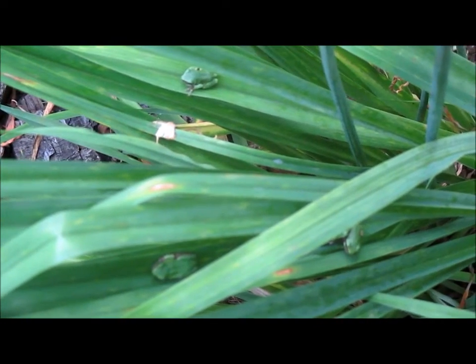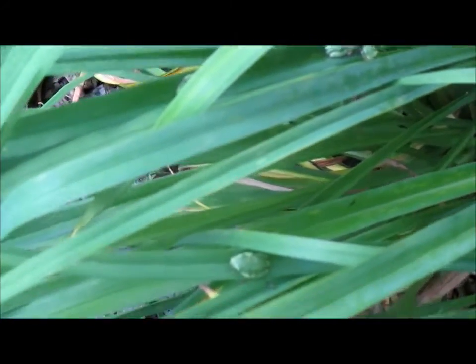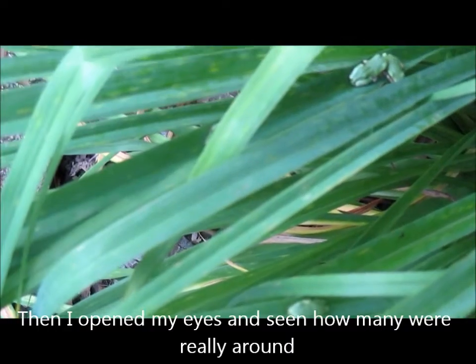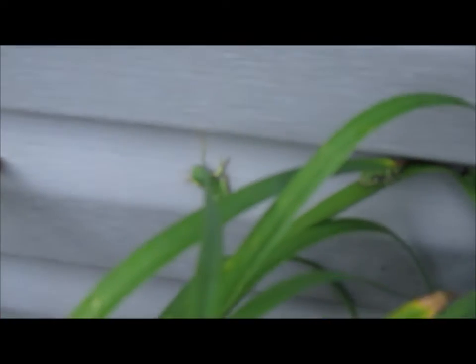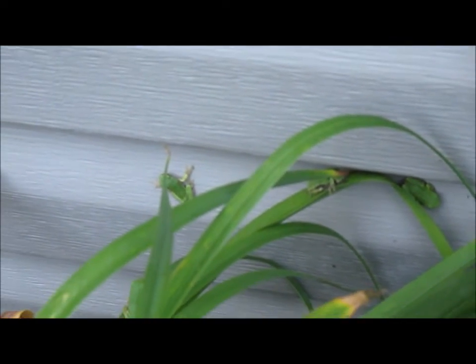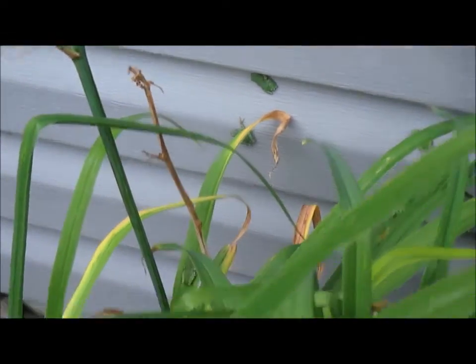There's five right there. Another one there. I guess this is round two. Look. Look, on the siding. Three right there. Four. I think there's got to be at least 12 here. There's another one right there.